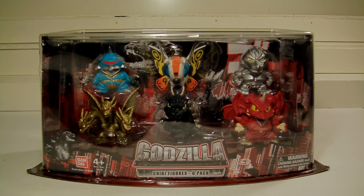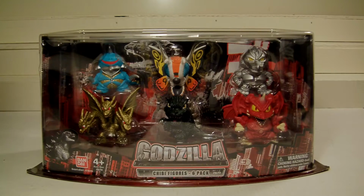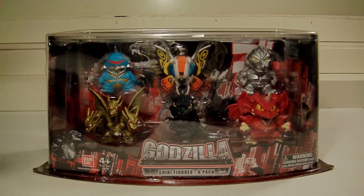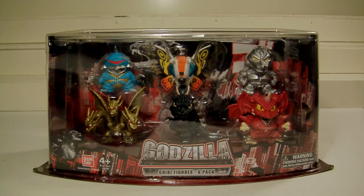Oh my God! Over at Comically Speaking, I have Patrick. Jesus Christ! I couldn't remember his name. Yeah, I would definitely buy a lot more toys from Patrick or Dave if they got the stuff that I like collecting. But unfortunately, they don't.